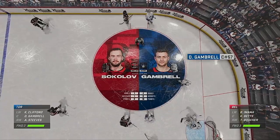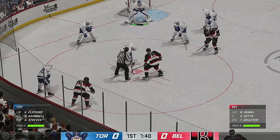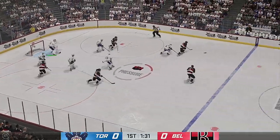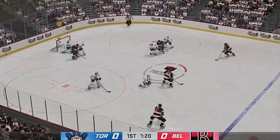Gambrell's depended upon greatly by his teammates. He's one of the stars of this team and needs to produce night in and night out. Sokolov's relied upon to generate chances for his team. Now these are impact players, and I'm expecting one of them to leave their mark on this one here tonight. Now, let's send it back upstairs.